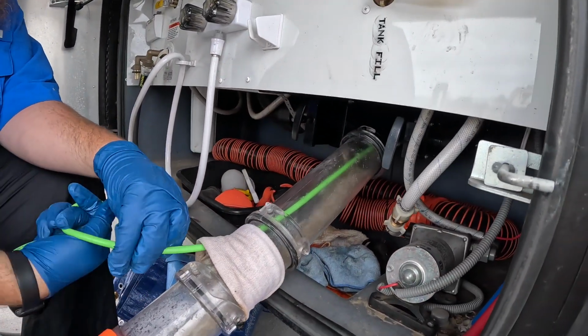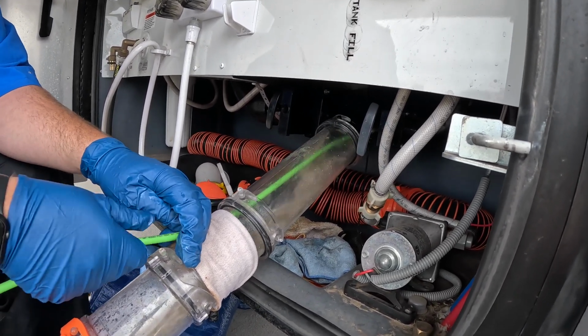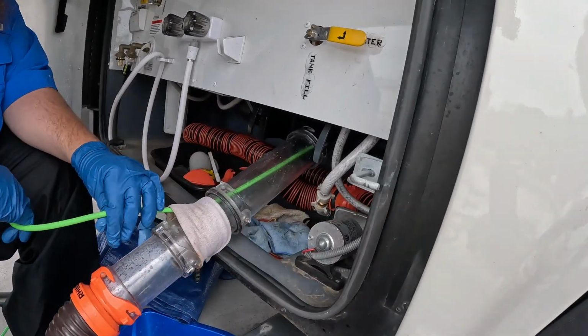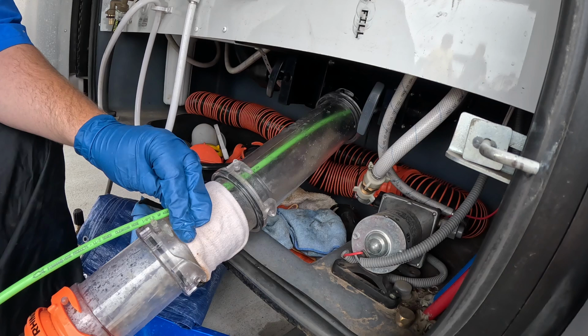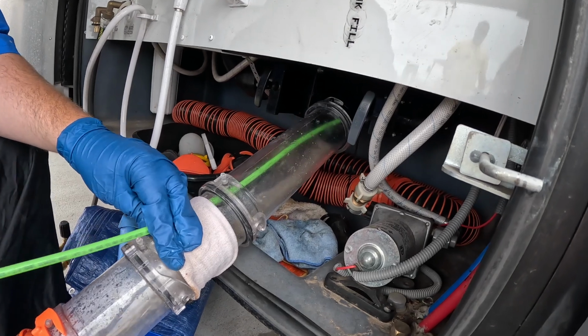All right, we've been flushing the gray tank for about 5 minutes now, and it has still got chunks coming. I am absolutely amazed. All right. I can't believe it's still coming like this.